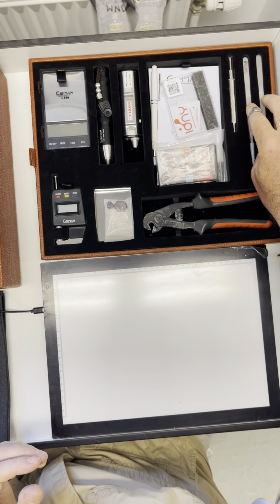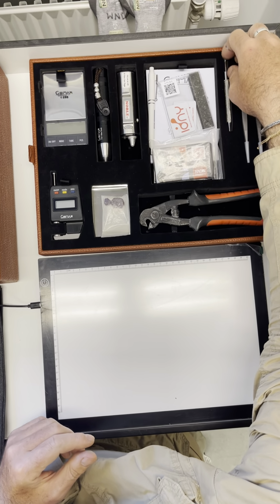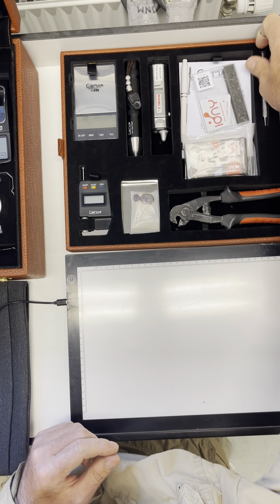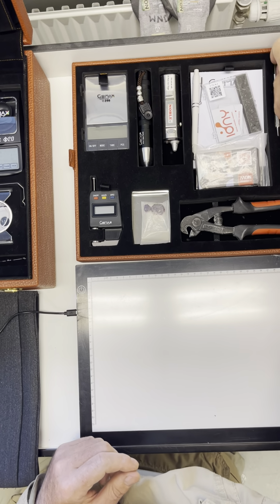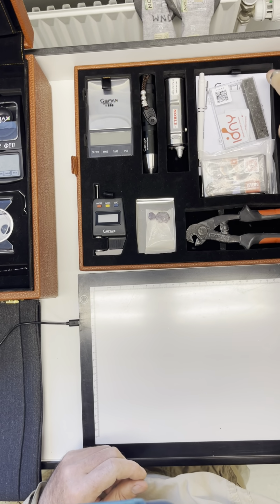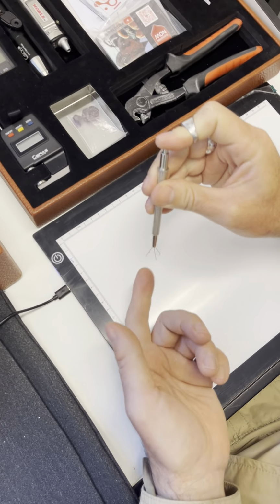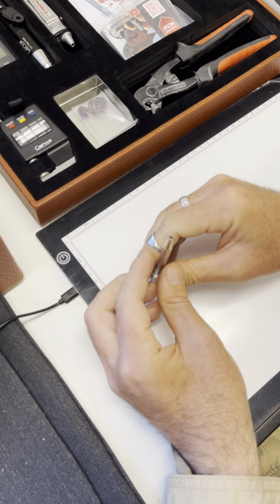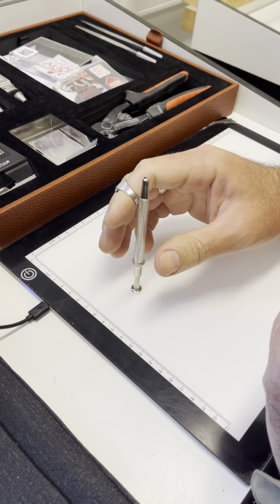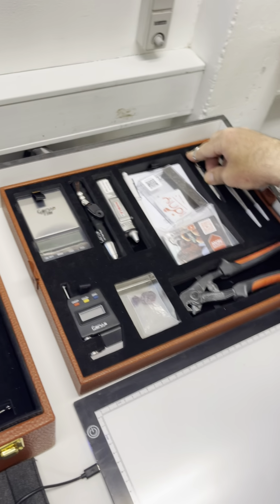Of course, I also have some tweezers for when you want to move things on your light pad while doing the grading. I also have here a stone holder that I put too close to the wall. A stone holder enables me to grab a stone, and if I want to take a photo, I can put the stone holder like that and take a photo of the stone without looking at my fingers. So that's a small handy instrument.